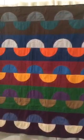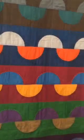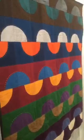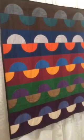Here is Over Under by Daisy Ashtung, Ants to Sugar. Actually, she's on Periscope, so you might know her. I love that each row has a different color combination. So this is the section that we just saw. I'm heading back this way.